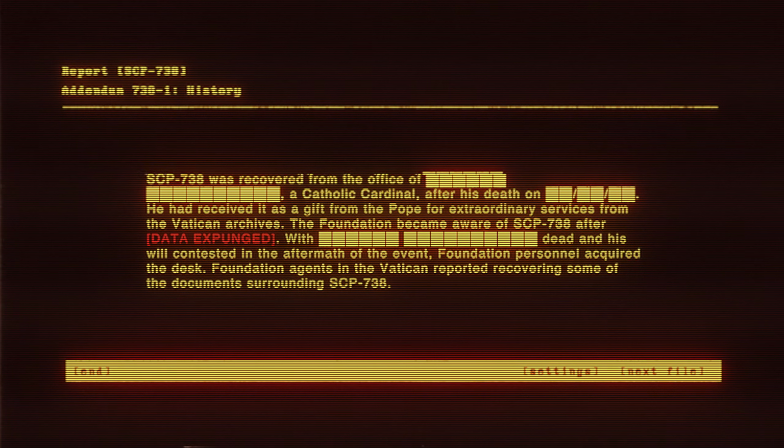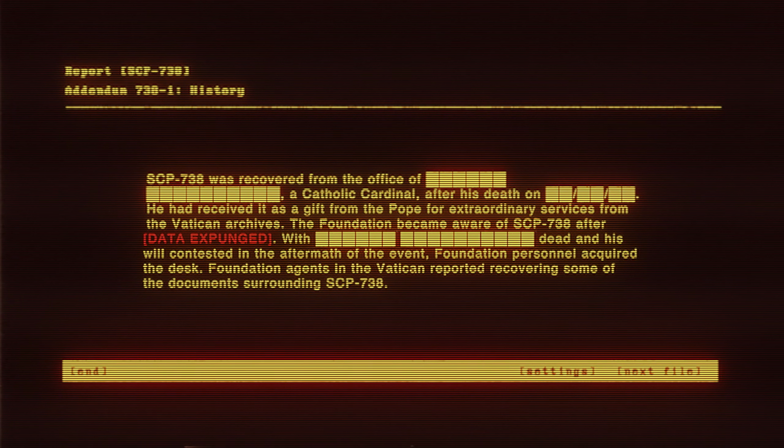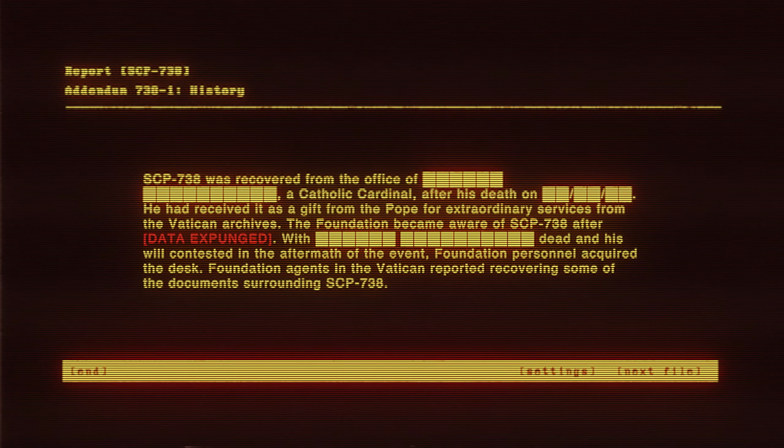The Foundation became aware of 738 after the cardinal's death and his will contested in the aftermath of the event. Foundation personnel acquired the desk. Foundation agents in the Vatican reported recovering some of the documents surrounding 738.